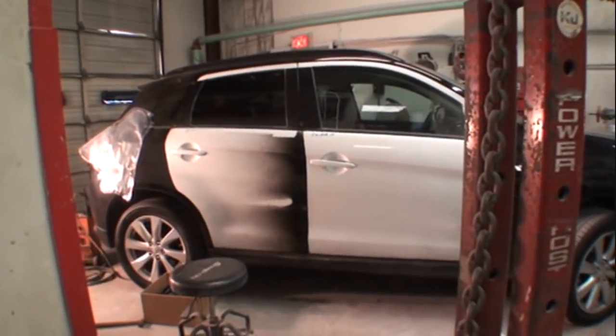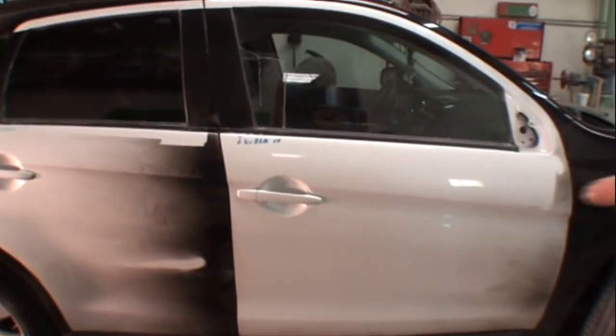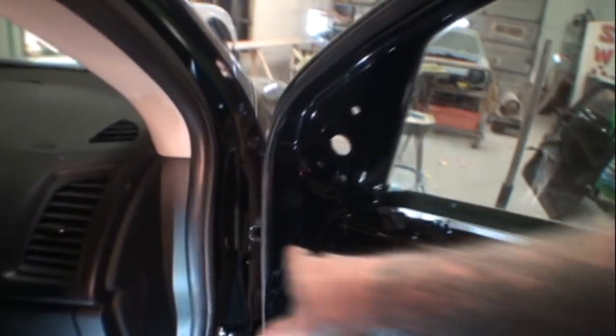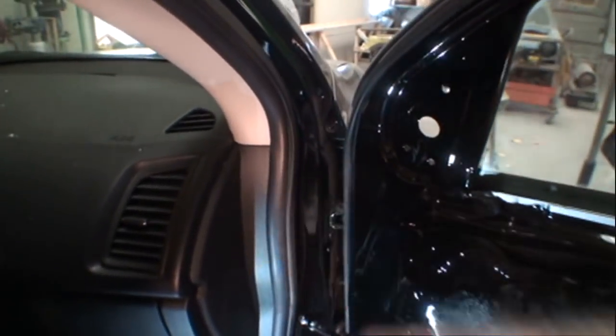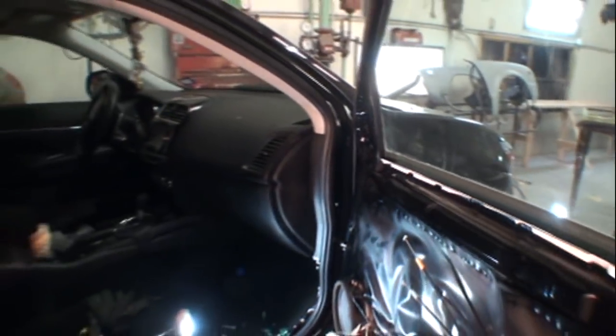Alright, we went ahead and did a little bit more slide hammer action, and I actually got the front door on as well. And it seems like everything's lining up really nice. The front door happened to go on really good. We went ahead and just unbolted the door from the hinges. I did get hinges with this door when I ordered it. That's very important. If you get a used door, make sure you get the hinges with it just in case. But it seems like the hinges on the front door are okay.